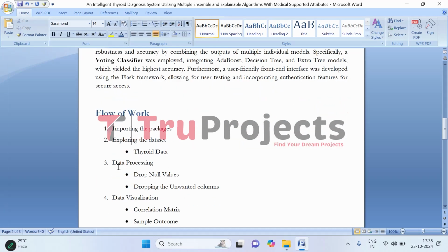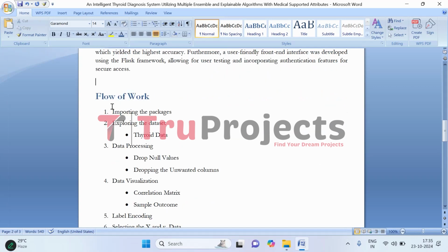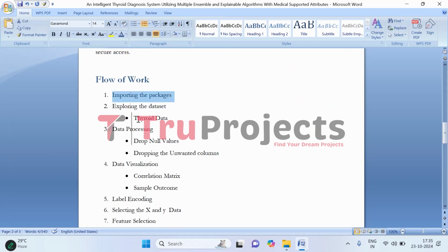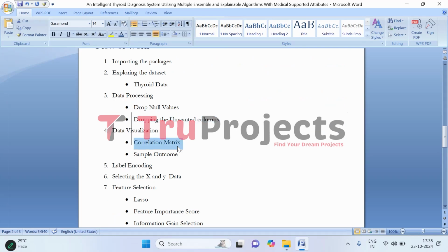Moving on, these are the steps that we have followed to implement the project. First, we imported the packages and then explored the data set to understand the structure of the data. Then we processed the data using some techniques. We dropped null values and unwanted, irrelevant columns, and then we visualized the data using a correlation matrix, which shows the correlation between the variables.